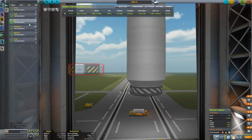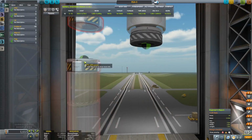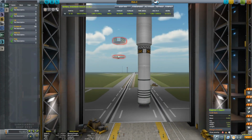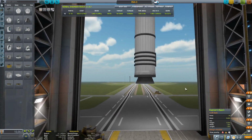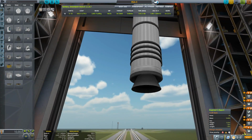Since the subassembly has that. Also, we have to get rid of the decoupler there. So that's more or less the right length for the second stage. And that actually does look quite nice there, I have to say. So after that, of course, we get the first stage. But before we do that, of course, we have to build this thing together here. There's no point that I pre-build it and then just show it to you.